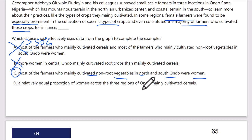Well, let's check D. A relatively equal portion of women across the entire regions mainly cultivated cereals. No, that's not correct and not relevant. So that is our answer, C.